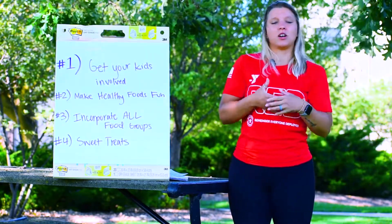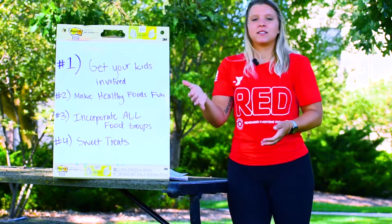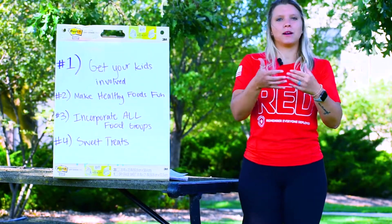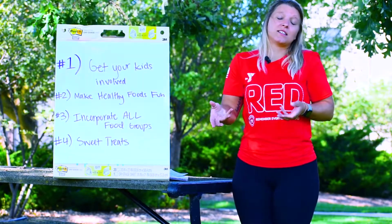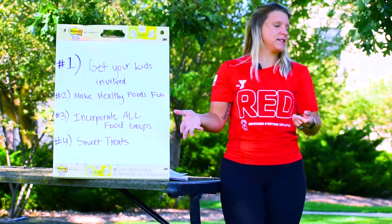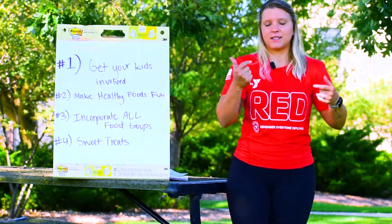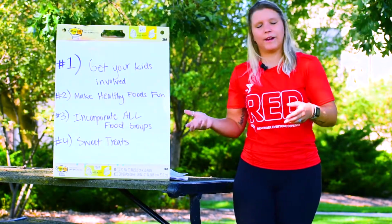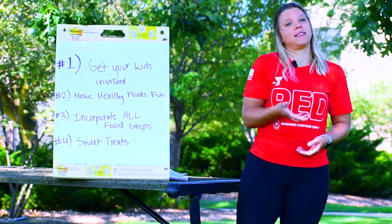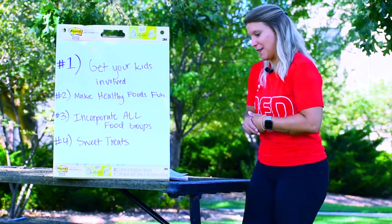When you are serving them lunch, dinner, snacks, give them some options. So if you are trying to get them to eat some vegetables, maybe give them some options of 3 different vegetables, carrots, broccoli, whatever else you may have, and let them choose which vegetable they want to consume for that meal or for that snack.